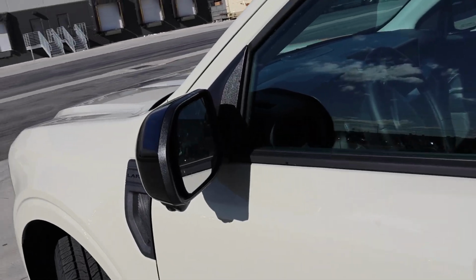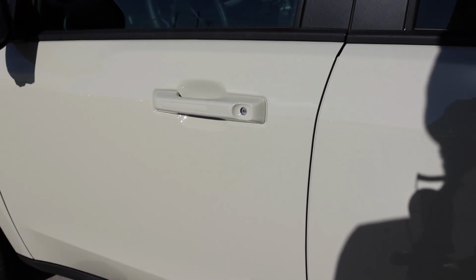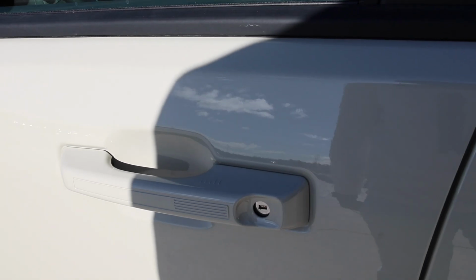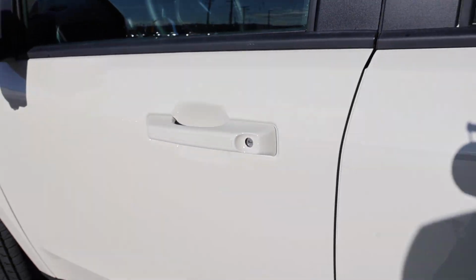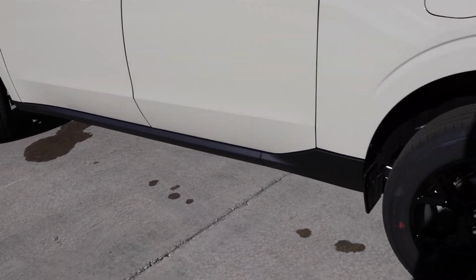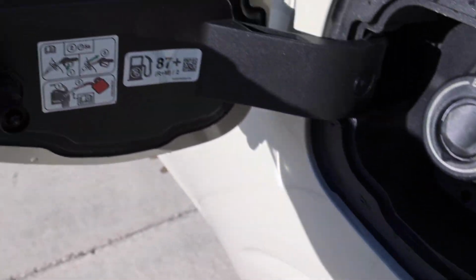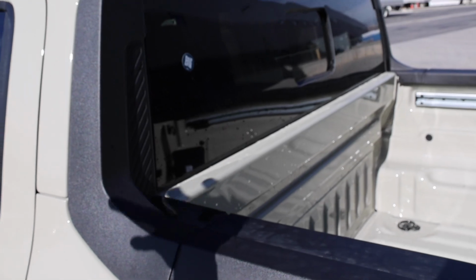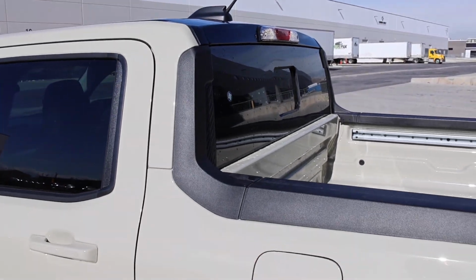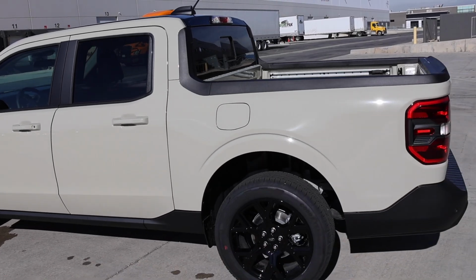Now you do have blind spot monitoring, smart key system, so you can see the sensor right there, so you can lock it or slide your hands in the door handle to unlock it. Nothing new there. Here's where you're gonna fill up at. And then check out the design. This is how you know it's not a truck on frame setup here.